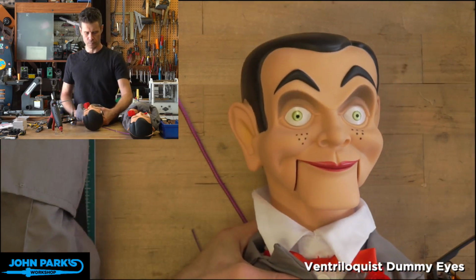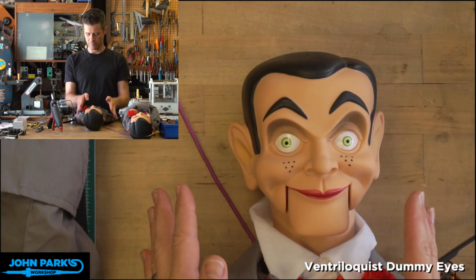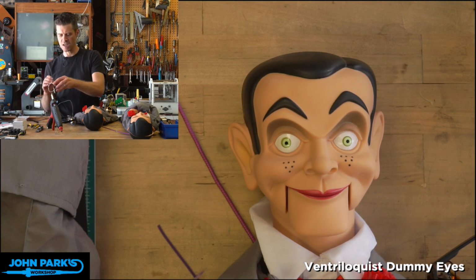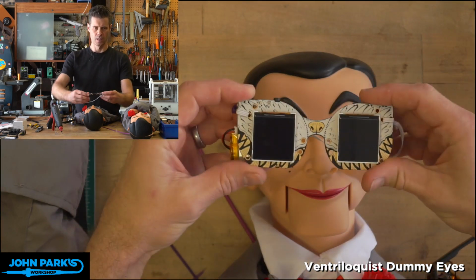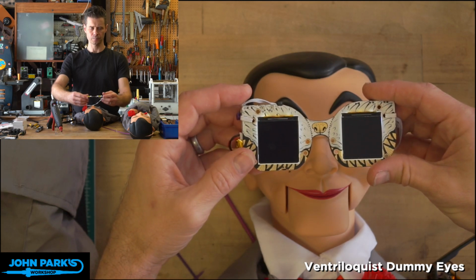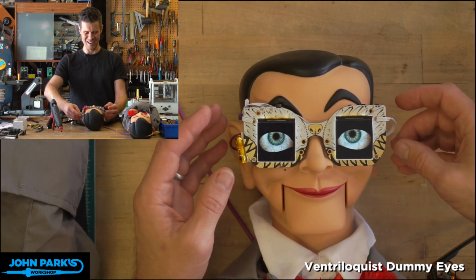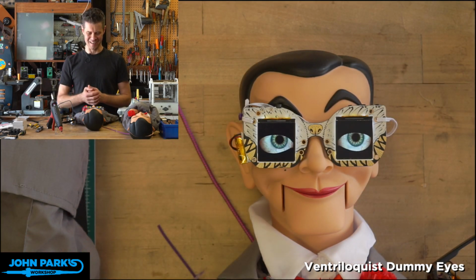So actually, let's look at a couple of ways that we can enhance this without doing any modifications to the dummy. When I was first checking the sizing on this guy, one of the first things I did was I just took a monster mask. I put some iCode on there and a little battery. And I set it here, and I was like, oh, that actually is a pretty funny look. It's a different look for Slappy here, not as menacing. Looks like he's got some incredibly fabulous glasses on.